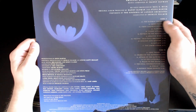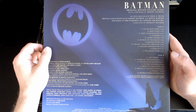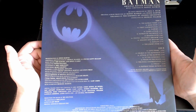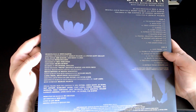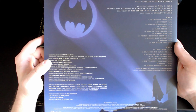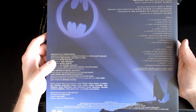Obviously the Batman theme, it's iconic. I loved it as a kid, I just loved it. And it is very iconic. Danny Elfman's score for Batman, as well as Batman Returns, which I do plan on getting as well. I love what he did with the score. It has that edginess to it. It's quite dark and very operatic in moments, and I just thought it's great.